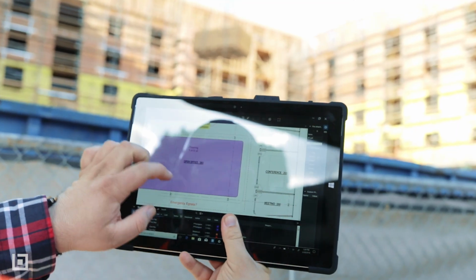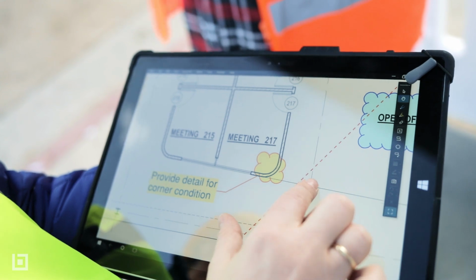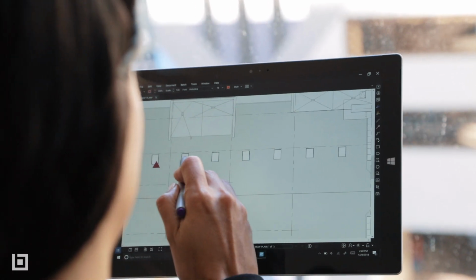What we really want are the guys on the site, in the field, who are doing that work to just be able to click a button and say, yep, that's been installed, and for that in real time to be presented back to head office.